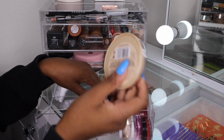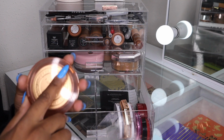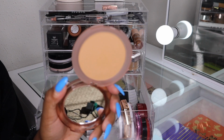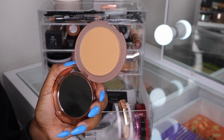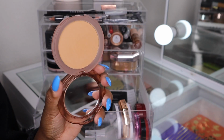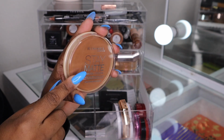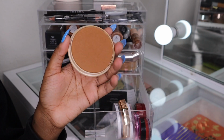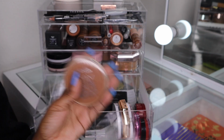For pressed powders, I have this one from Nabla and I love this. This is so good. This is the smoothing pressed powder in the shade Dark. This is the deepest shade of this, so I do love using this for setting under my eyes. And then I also have this Rimmel London Stay Matte powder. I'm gonna hit pan on this, and this is low-key gonna be in my project pan for this year, so this is definitely staying.